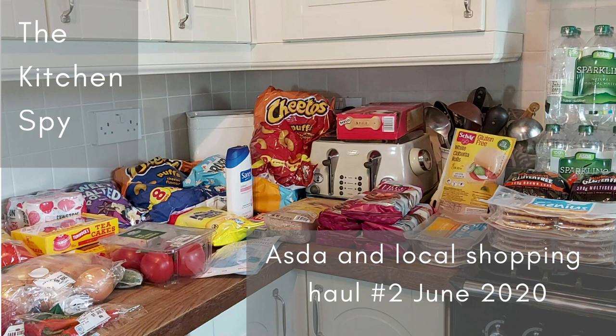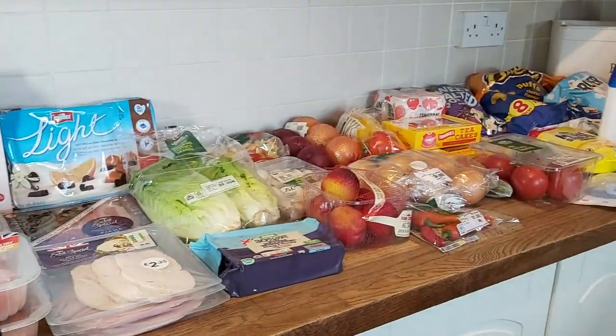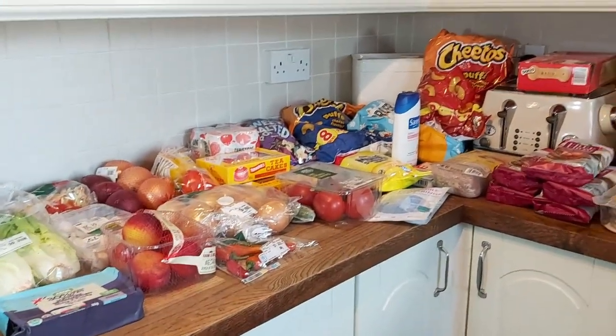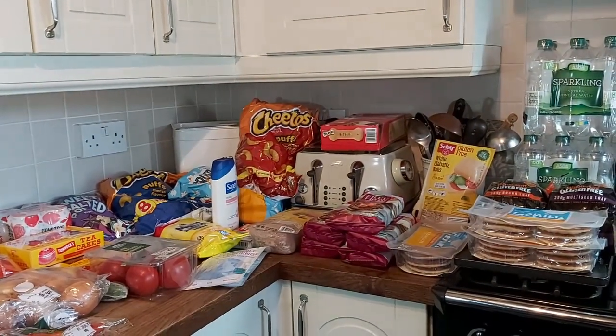Anyway, let's have a look at what we bought this week. I'll tell you how much I spent at the end, but yes, this is the sweep of the ASDA order, and as usual, after this there's a little bit of Jess on a dog walk and also just a bit of lovely Welsh countryside to cheer us all up.